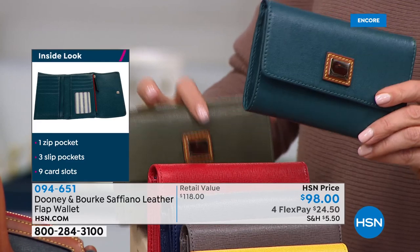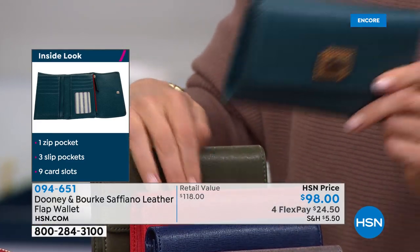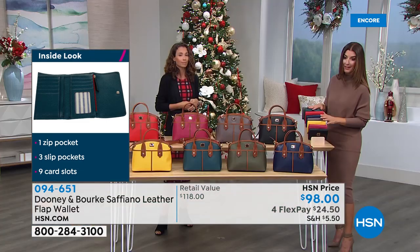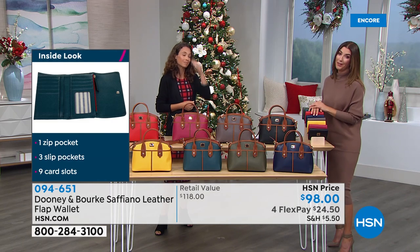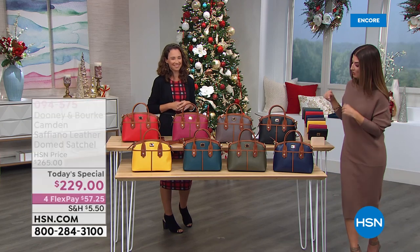And if you do want the olive or the deep teal color in the wallet to match your Dooney and Bourke bag, I would be all over that in a very quick minute because those are very limited. For only a few more dollars, you can add the wallet on FlexPay, so that way you get the matching wallet when you buy the matching bag.